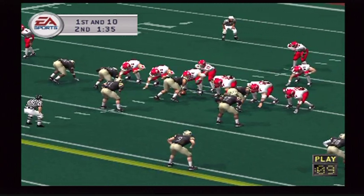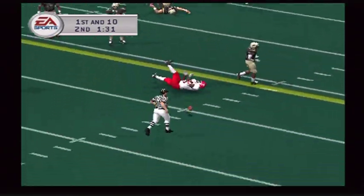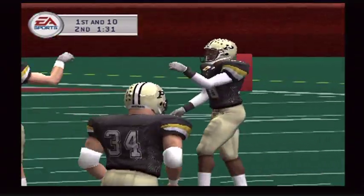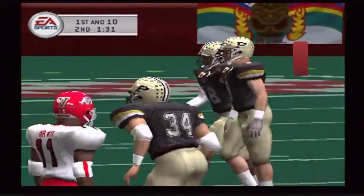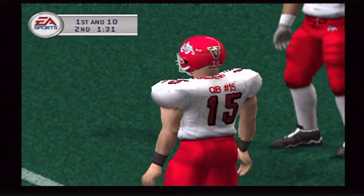Defense lines up in a 4-3. Back to pass. Steps up, looking. He's looking for his man, and it's knocked down. The defense needed that one. How about the move here by this cornerback? Great play that time, getting a hand on the football.